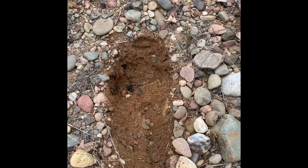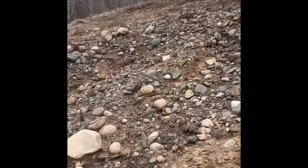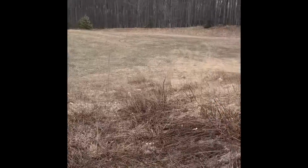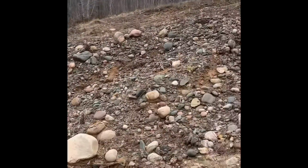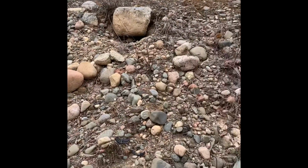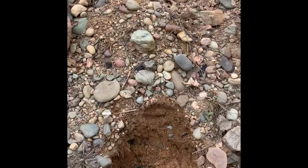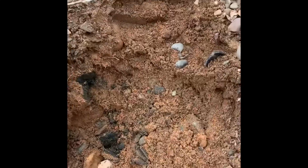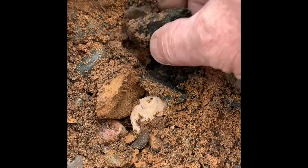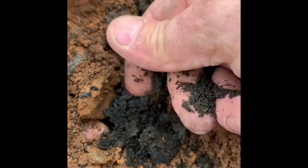All right, I think this can be my last sample location for the day. And as you can see, I'm at another random glacial till gravel pit out in the middle of nowhere. And I have found gold here in the past in small amounts. I haven't run too much material out of here, but it is here. And the type of material I'm looking for is stuff like this decomposing rock right here. Look at all that just crumbles into nothing.